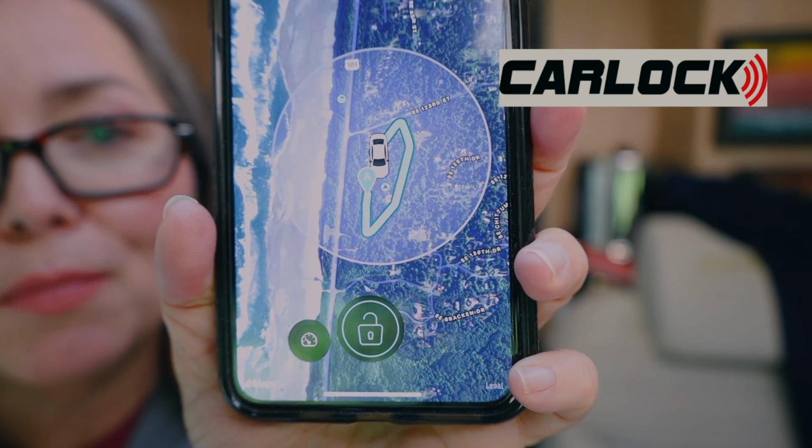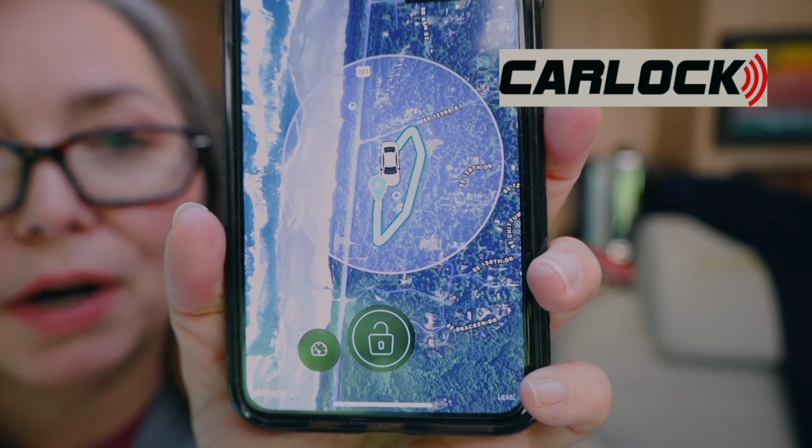The other great thing too is that if somebody actually does steal your RV and your RV is in transit, they're moving it around, you can see on the map the real-time location of where your vehicle is and it has the coordinates so you can track that. Another cool thing is that it even has an option where you can navigate to your car and it will pull it up on your map so you can give the GPS locations to the police and have them apprehend the person that has stolen your vehicle. So you will know where it's at.